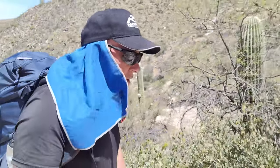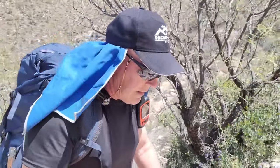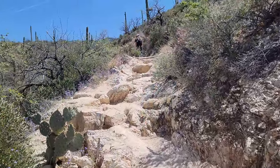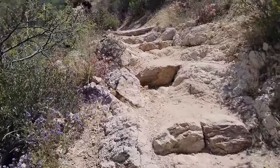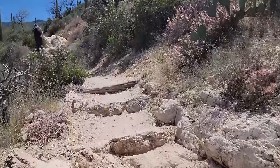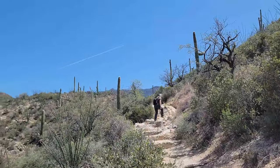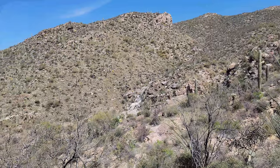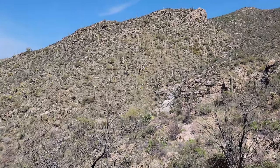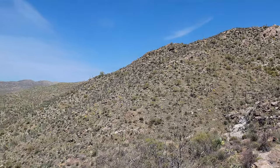A little bit of a climb on this first segment of the trail, but we're gaining views of the desert and the valley as we go, so it's getting pretty. But it's a stair step and climb through this section. It's a good workout. Looks like there's some water stain on that rock where the water comes out of those draws.